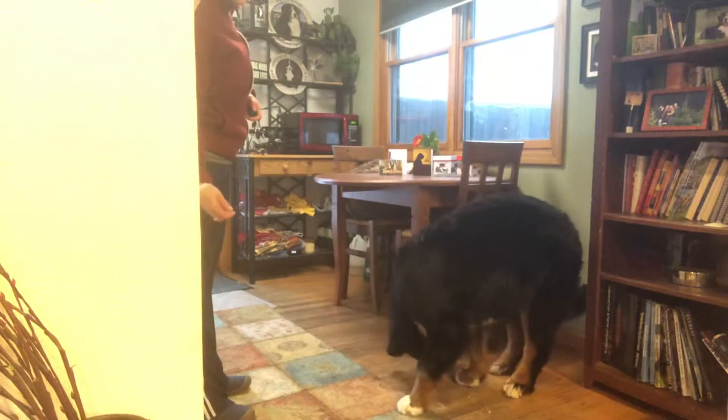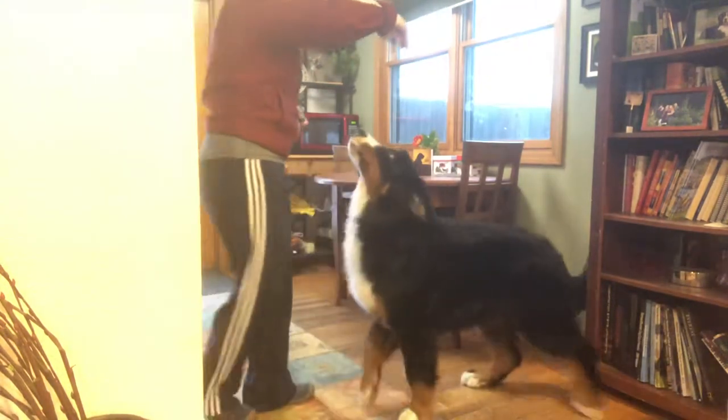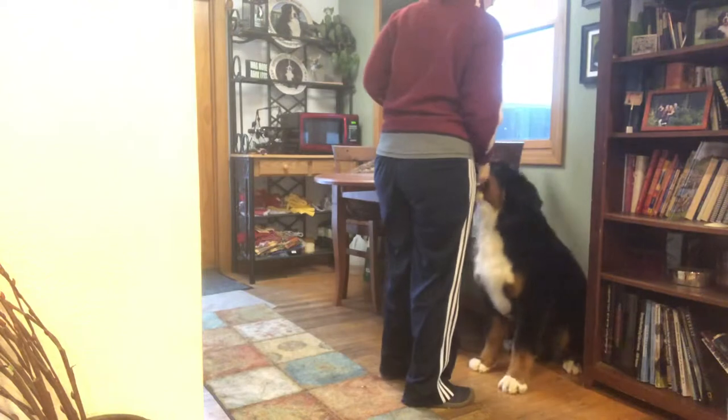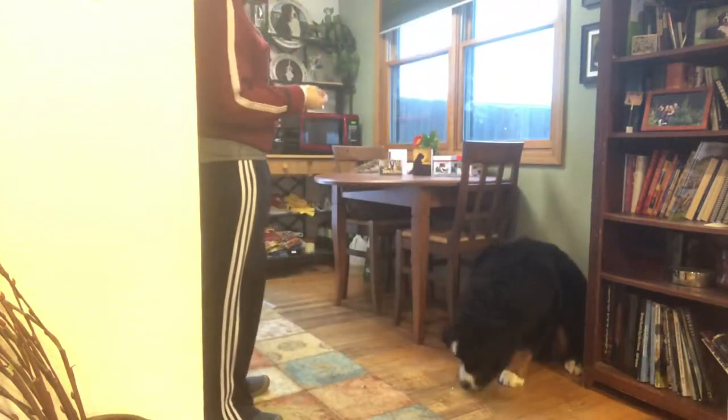Deuce. Touch. Good boy. Back. Back, back, back. Get back. Get all the way back. Your tail. There you go. His tail was touching, but his bum wasn't against the wall. So I waited till he was all the way there.